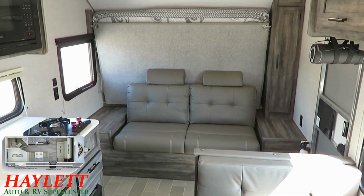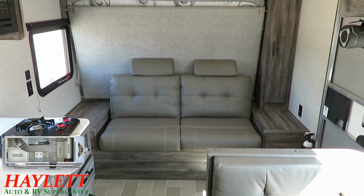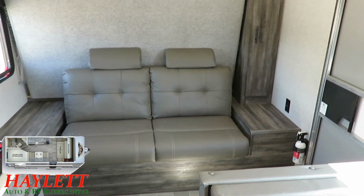Now you might have noticed those little armrests have moved position. I've made it into something of a headrest. They're free floating. They're kind of just like L-shaped, and you can move them around wherever you want, however you want.